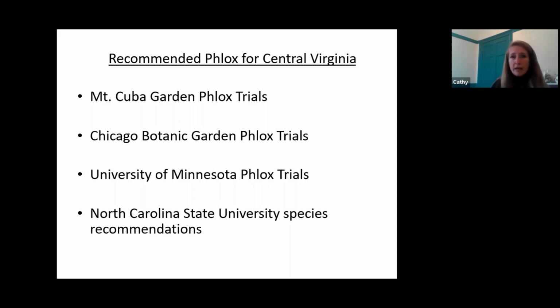The Chicago Botanic Garden also does a number of plant trials. Because their weather is somewhat dissimilar from ours, I tend to use it as an initial indicator, but I also know that Mount Cuba's weather is more similar to ours. And then North Carolina State also, because they're in a similar zone from a gardening perspective, their information is very helpful. And again, some of those website addresses will be on your resource sheet.